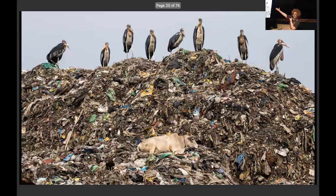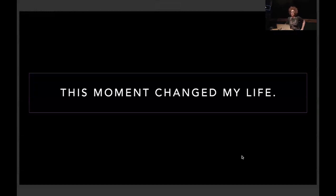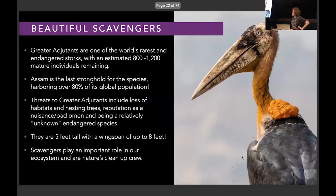And these are Greater Adjutants in the landfill. You can see a cow lounging, and you can see some black kites mixed in, some raptors. So seeing this really changed my life, this whole scenario, because also in America, we bury our waste. It really changed me on so many levels, because this is here. In America, we just don't see it the same way. It really taught me a lot on so many levels. I'm so grateful for that moment. And see, even the slide says, this moment changed my life. And it really did.